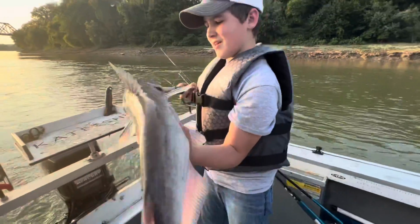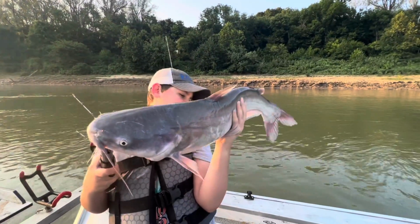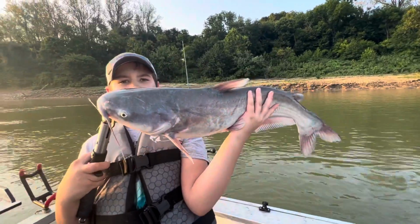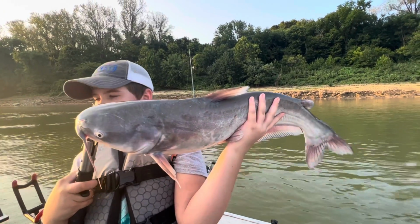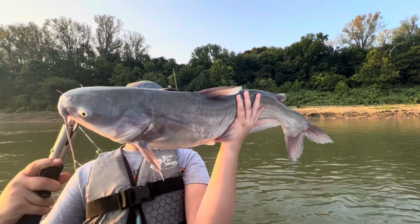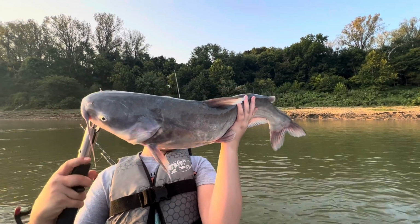There he is. Hold on, Dave. We're going backwards up the river. Let me stop real quick. All right, y'all. So there he is. Not quite as big as the other one, but still a nice, respectable fish. And like I mentioned, on a slow day like today, I'm tickled to death with these fish that we're catching.